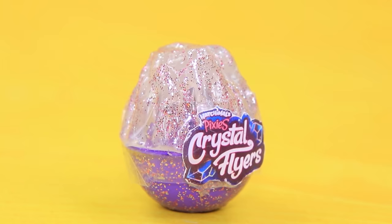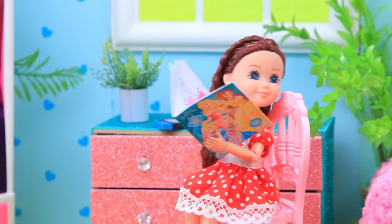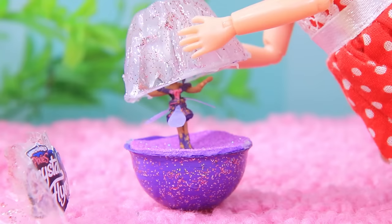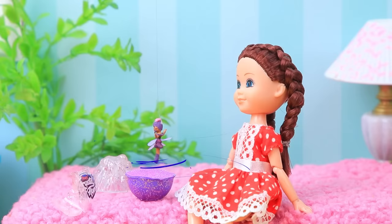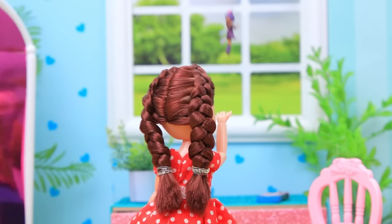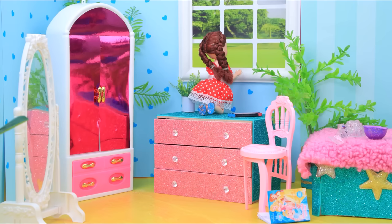Crystal flyers are so beautiful. Melissa can't wait to open her new toy. Oh, I've wanted this forever! The first flight went great. Melissa controls her with her hand until the fairy flies out of the window. Oops. Oh no, we have to find her.